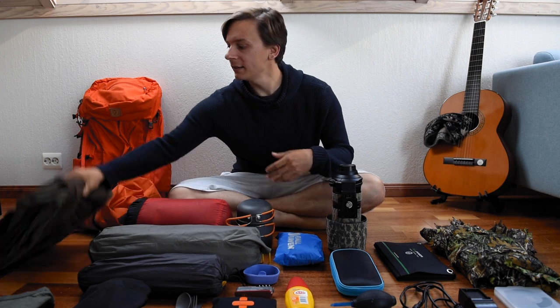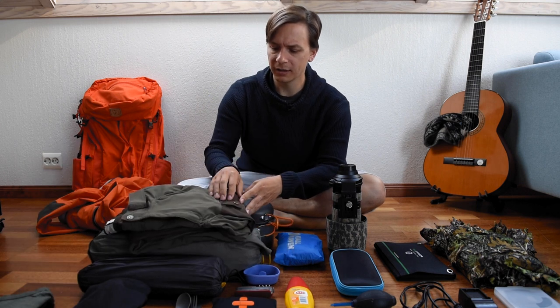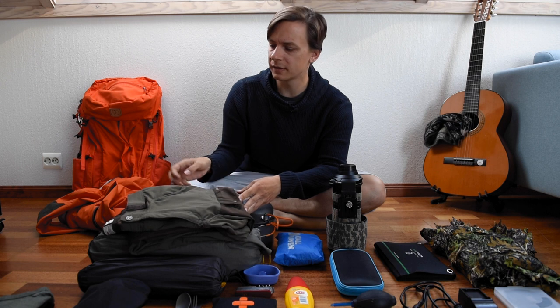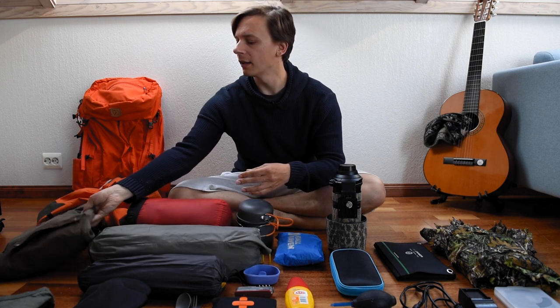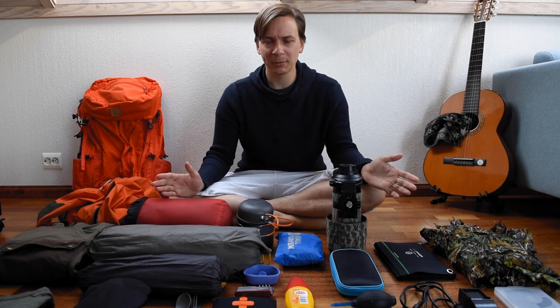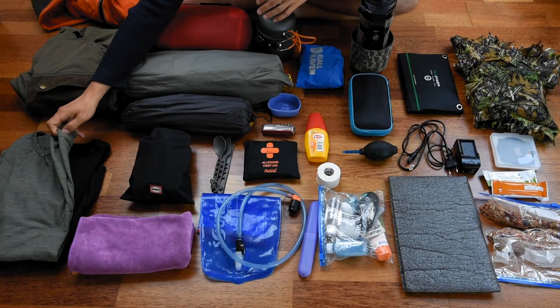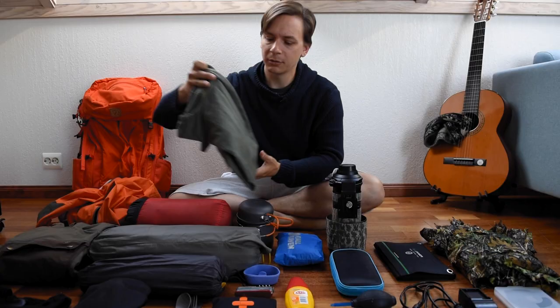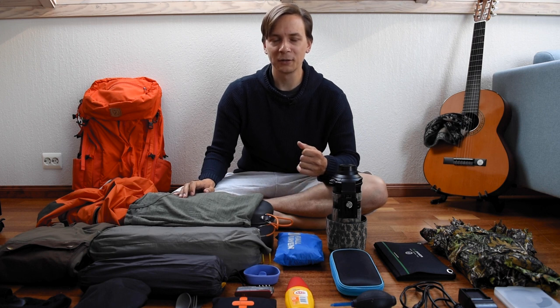And then we have also these Fjällräven trousers, not really water resistant, but they dry really fast and have a lot of pockets, really good. A lot of these things don't need much explanation, but some I want to take out. And when you're out for some days, you have to consider the amount of clothing that you take with you, and you should think about that really well.